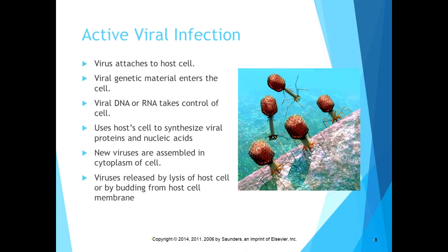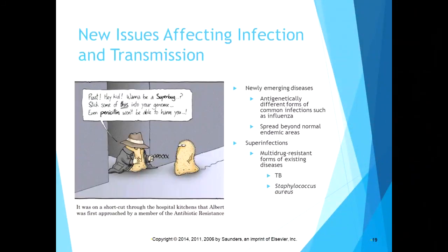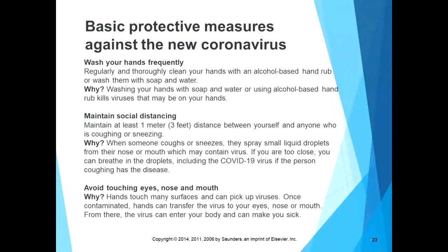Okay, this last little part is going to be shorter than the last part. We're going to talk about the CDC recommendations specific to COVID-19. Basic protective measures. Number 1, wash your hands frequently.